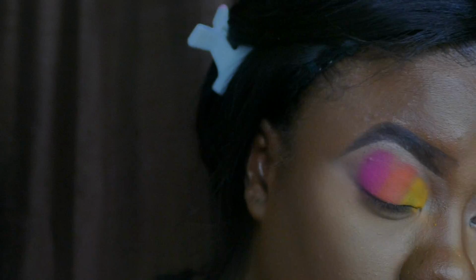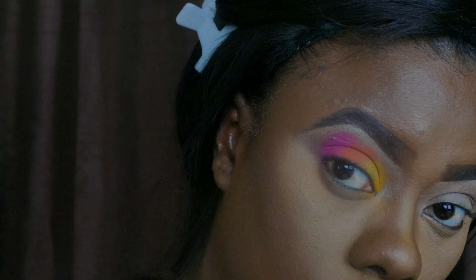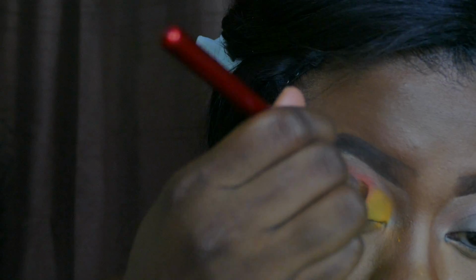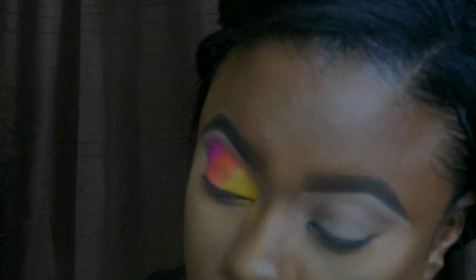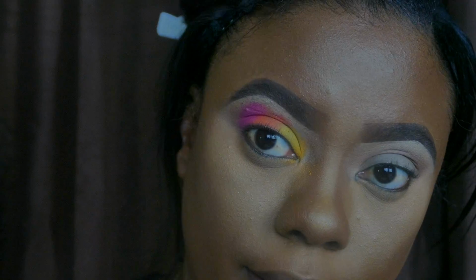Not everybody wants the color as vibrant as I am doing it, but I like it. If I am doing a color look, the colors must be popping. So that's what I'm doing, making the colors pop a little.